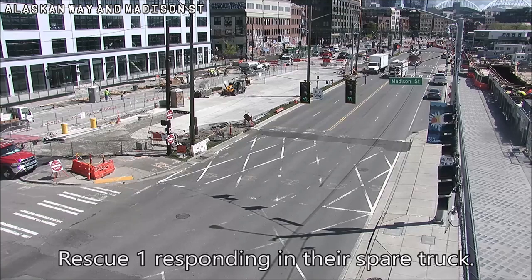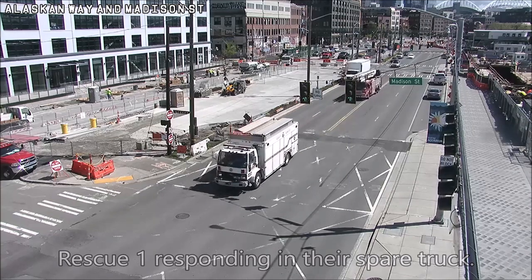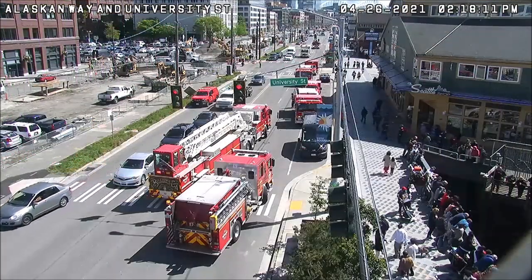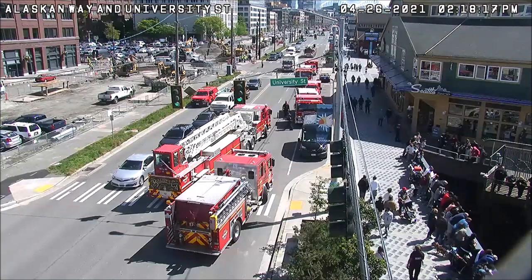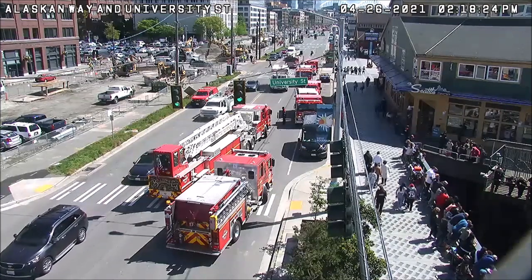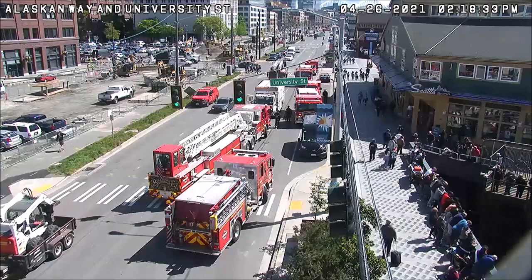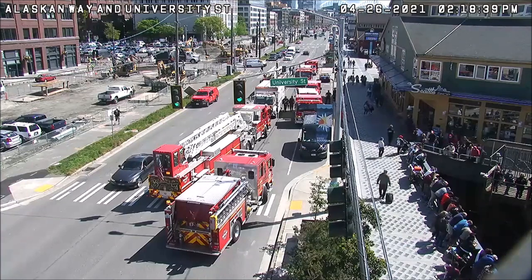Rescue 1 from Command, Engine 2 will be out there to help you shuttle here. Bring him over to the dock where we just loaded up. Received, we'll meet you there. All units, victim is secure on Rescue Boat 5. We'll go ahead and start demobbing here. Rescue 1, you'll not need to, let's go ahead.